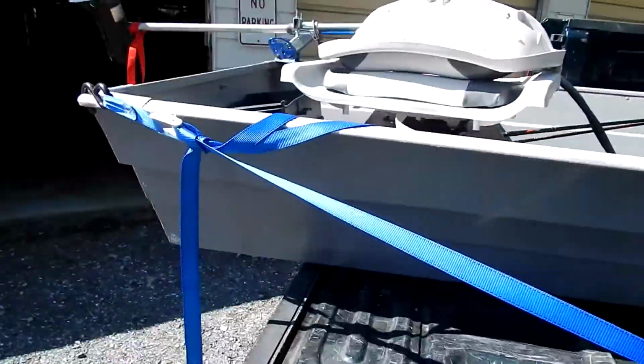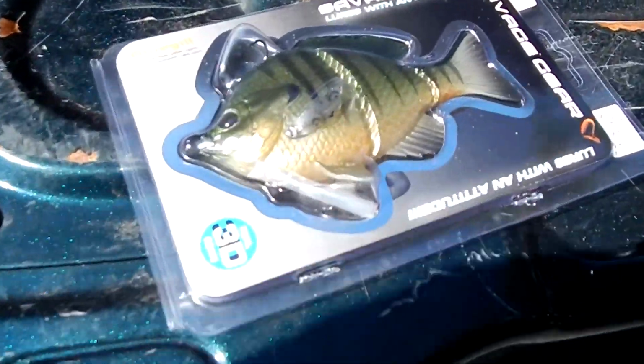What's going on, guys? Got the boat loaded up, and I think I'm gonna look for my PB today at the airport runway, and I'm gonna try and throw this giant bluegill swim bait. Right, it's not that giant, it's pretty big, but there it is.